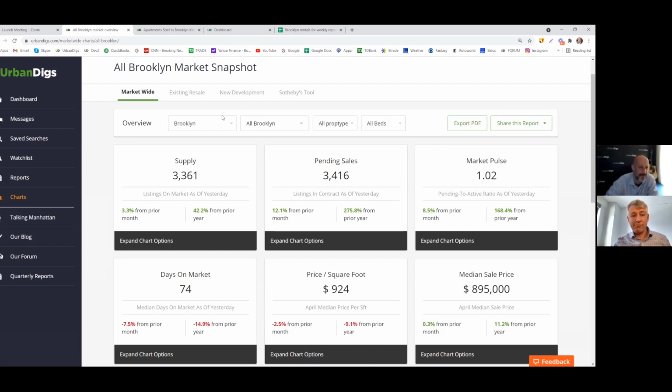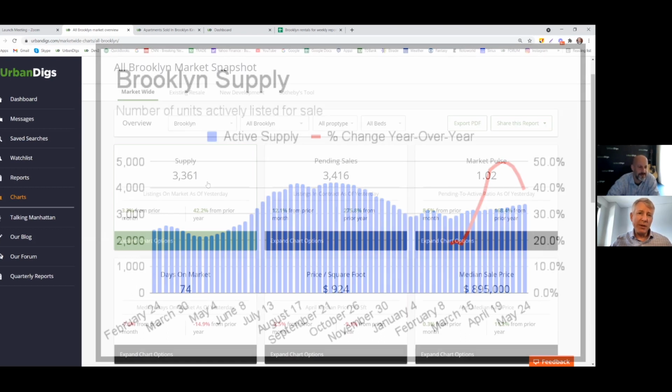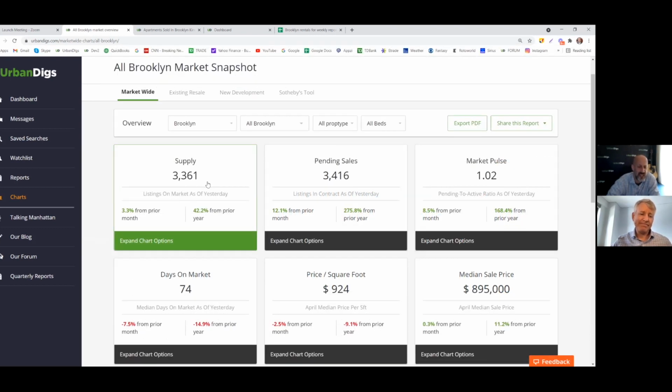I'm looking at Brooklyn supply, which came in at 33.61. Show me that chart. 33.61, Noah, on the dot. That's 0.4% higher than last week, and that's what we've seen over the last several months in Brooklyn. Supply is inching higher on a week-by-week basis. Inching. That is the key word right there.